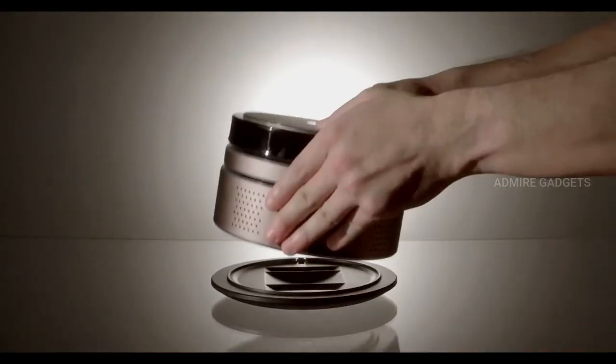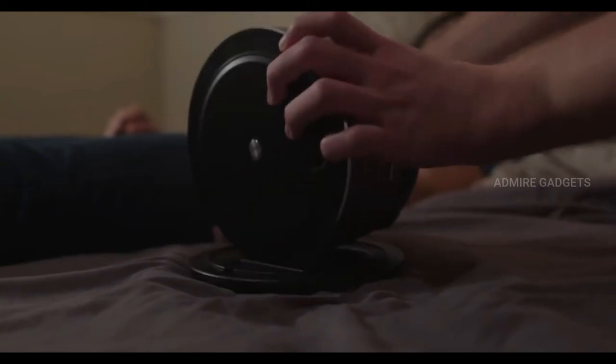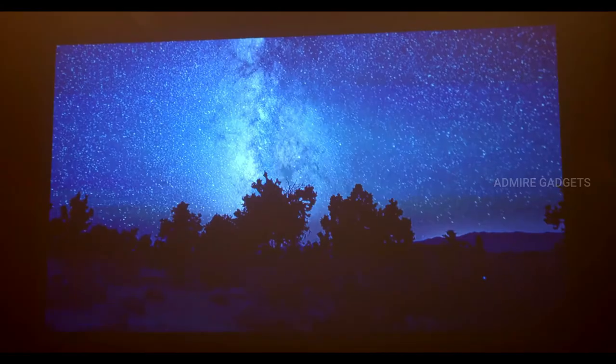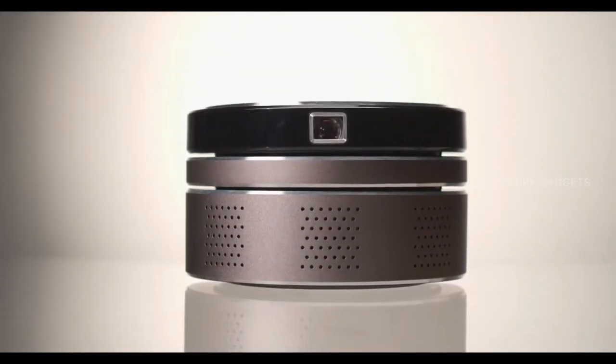Best of all, InTech Stand allows you to swivel it seamlessly in 360 degrees and stand it upright so you can watch your favorite shows on the ceiling. No more craning your neck in bed. Watch your shows fully relaxed or enjoy a beautiful night under the stars. Whatever you do, wherever you are, whenever the time, you'll have crystal clear entertainment right beside you. InTech, 4K just got portable.